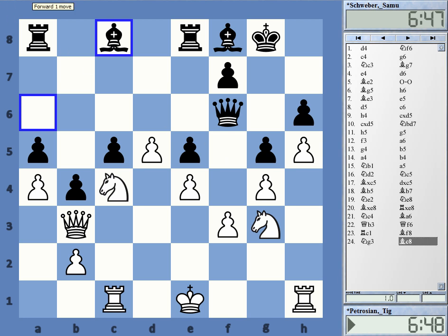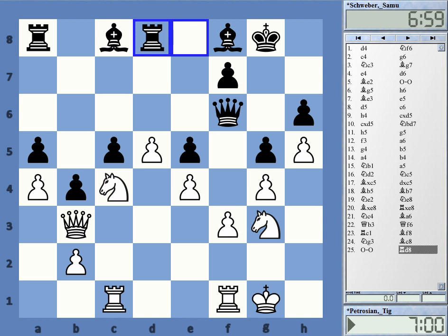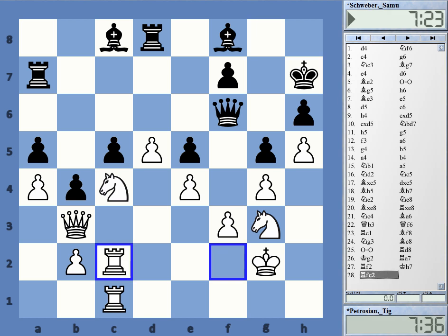How did Petrosian continue? With patience. You have all the time in the world. He castled. Why not? You want two rooks involved in this battle against the c5 pawn. Rook d8, king g2. And now white is building up. An ideal setup. The c5 pawn is the target.